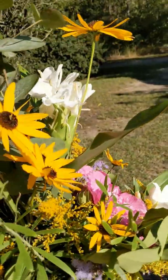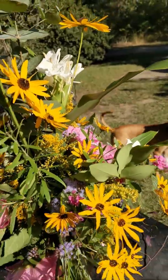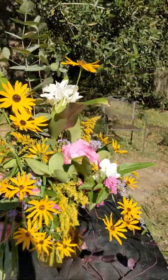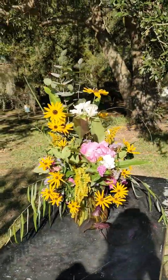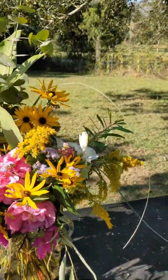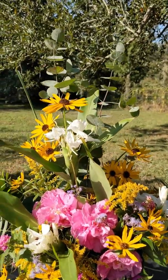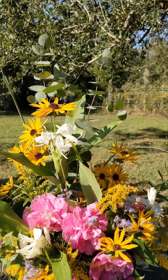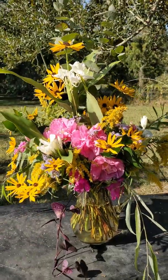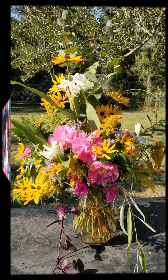Whoop, must have fallen down. Okay, but sure does look pretty. And I can see that the bees have appreciated it as well because they're already on it. And look at that, the ginger's still going strong. And it sure does smell good this morning too. My goodness, I can smell it from here.